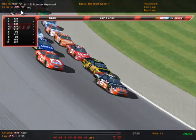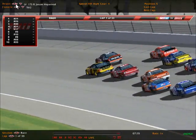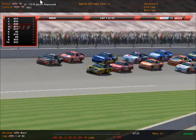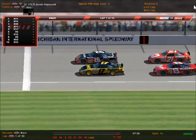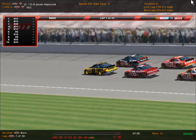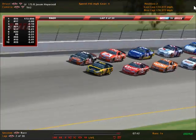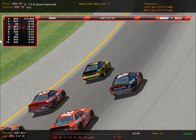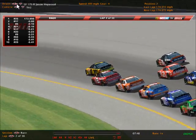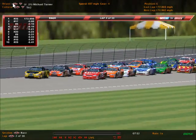Already 3 wide racing here in the start of this event. As Chelsea Bowles pulls ahead, here comes Jason Haywood, car 17, to the inside. Is he going to lead the first lap from Chelsea Bowles? No, he does not. Haywood does pull ahead, though. Matt Haas now goes into second position here, and there's going to be a lot of lane changes on this 30-lap event, as they come out of the second turn here.